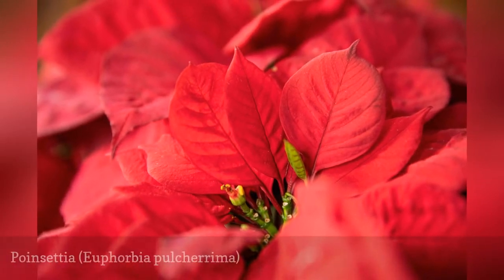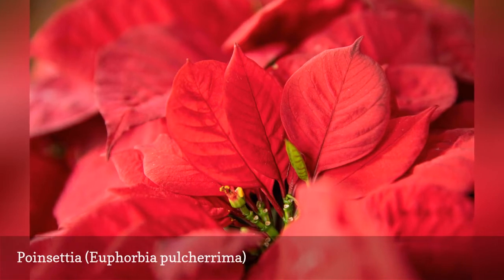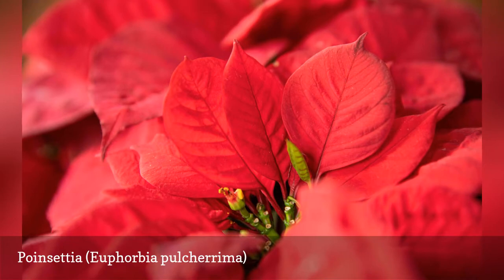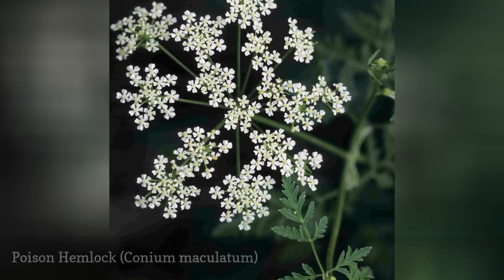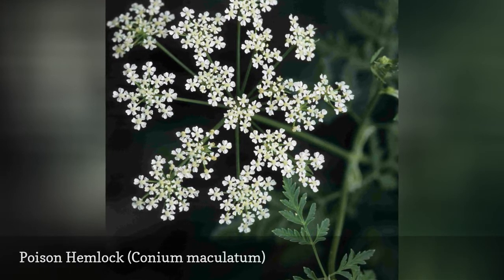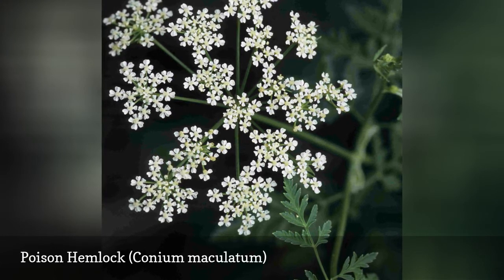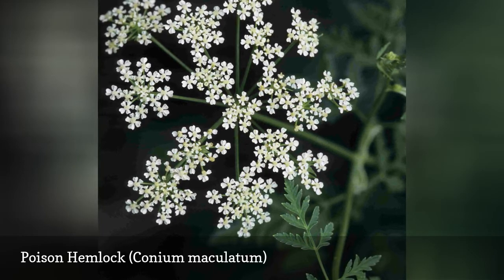Poinsettia plants have gotten the undeserved reputation of being extremely poisonous. They are not as toxic when ingested as is commonly believed, but the milky sap can cause contact dermatitis. Poison hemlock is in the carrot family and looks like a giant parsley plant. The plants can reach 7 feet tall, and the stems are marked with purple blotches. Poison hemlock can be fatal if ingested and also has oils that can be absorbed through the skin.